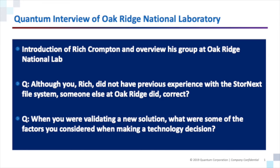All right, so as we get started here, what we wanted to do today is talk through some ideas and the way that Oak Ridge National Laboratory came to find Quantum as a solution that fit well in their environment. We wanted to hone in and make sure that we presented the customer point of view so that you understood the decision-making process and some of the other architectural things behind the scenes that might have impacted some of the decisions. So without further ado, I'd like to hand things off to John Petty, our system engineer for the federal sector, and Rich Crompton from Oak Ridge National Labs. Guys, you may take it away.